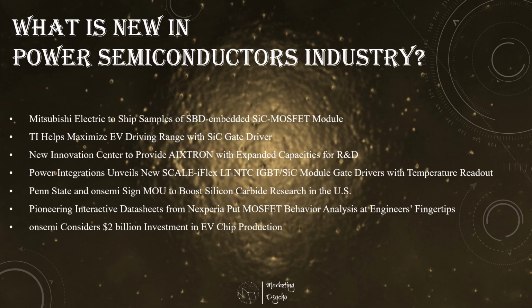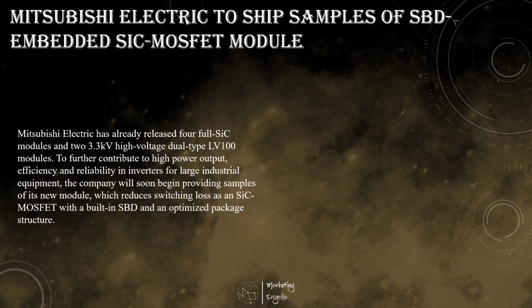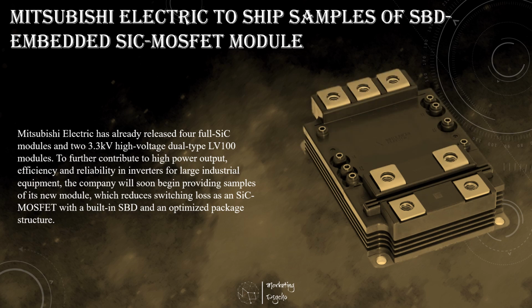So let's check what is new in power semiconductors industry. Mitsubishi Electric Corporation announced that it will begin shipping samples of a new Schottky barrier diode embedded silicon carbide MOSFET module featuring dual type 3.3 kV withstand voltage and 6 kV RMS dielectric strength. The new model is expected to support superior power, efficiency and reliability in inverter systems for large industrial equipment, such as railways and electric power systems.